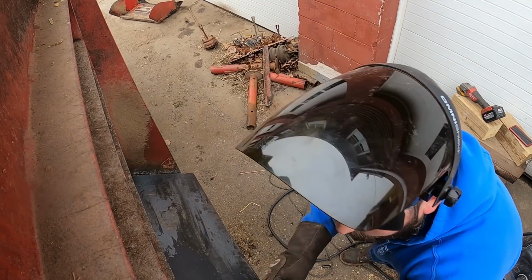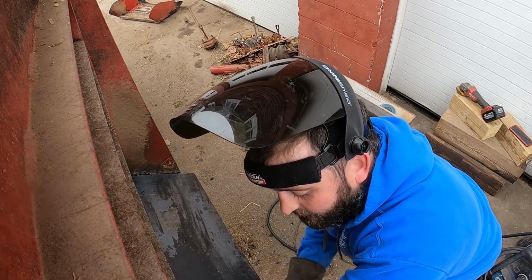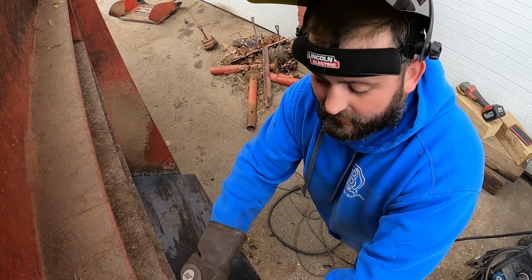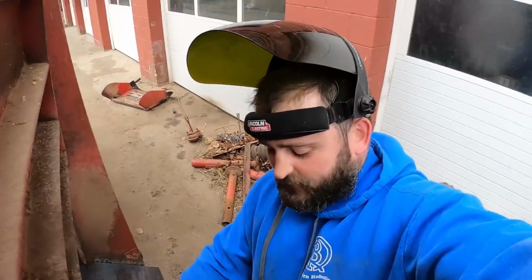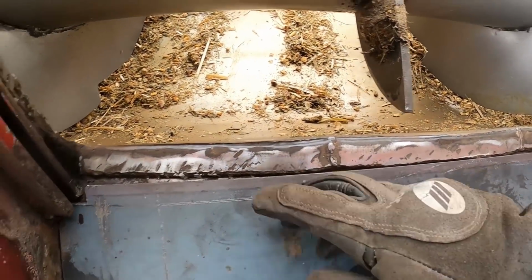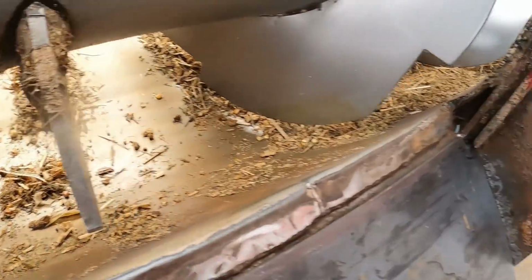Oh, that is gonna be good. Got a little bit of a gap, but we can fill that. But that is gonna be mint. Oh, let me show you. Mint right in there. The only reason there's a little bit of a gap is because of how we cut the other piece, but I can fill that in and be good.